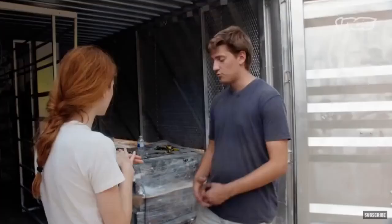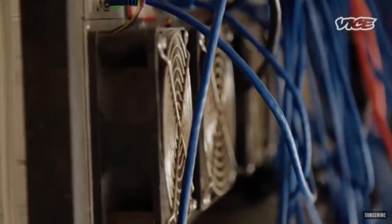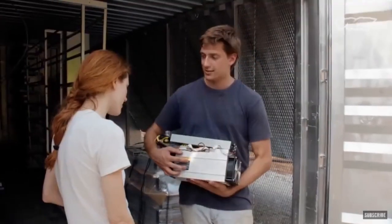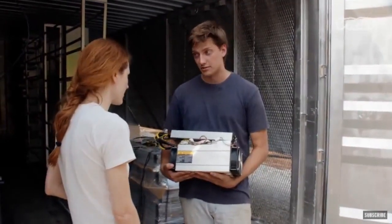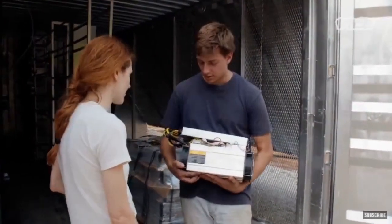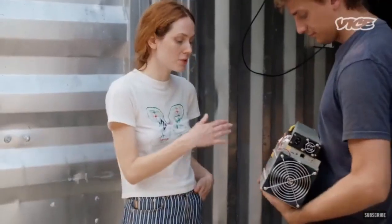So we use this with what are called ASICs, application-specific integrated circuits. These are actually pretty old ASICs. They have a front fan, and there's heat sinks attached to those ASICs because they get up to around 90 degrees Celsius, so close to boiling temperature. And then we displace that heat on the backside. So this is basically a computer which has one purpose, which is to mine Bitcoin.